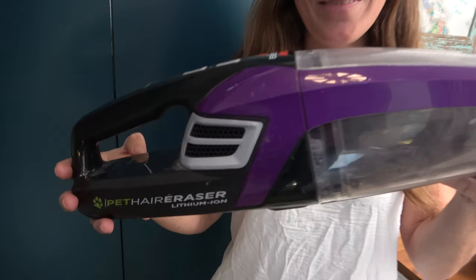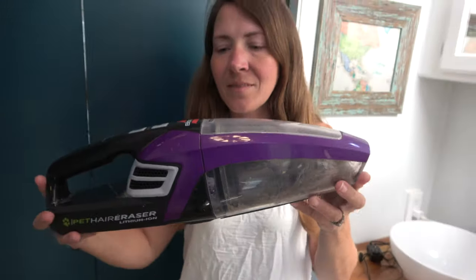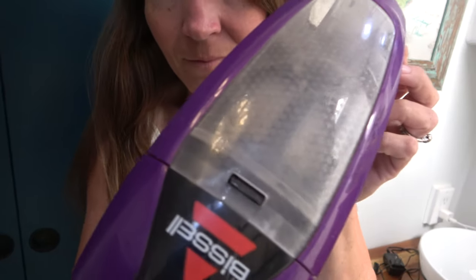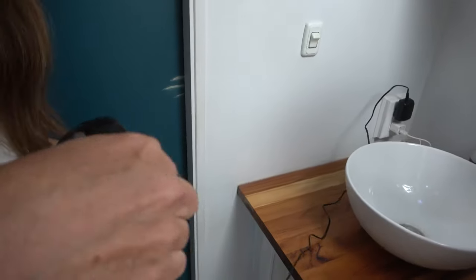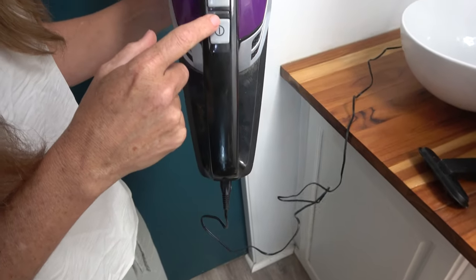And the last item on our list is our vacuum cleaner. We have a little handheld lithium-powered vacuum cleaner by Bissell. It's the Bissell Pet Hair Eraser, and we absolutely love it. Highly recommend, if you live in an RV or a small RV like ours, to have a little handheld battery-powered vacuum cleaner. It's super easy to charge. It draws very little power when we do charge it. We can either charge it on our batteries or charge it when we're hooked up at a campground to power.